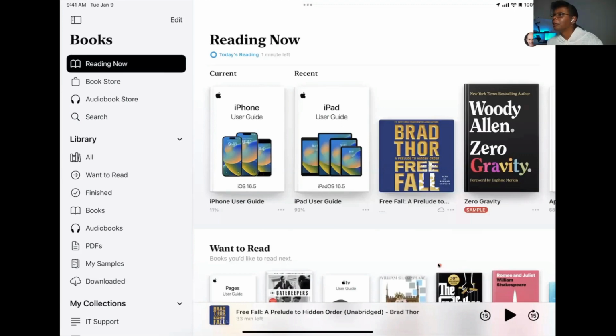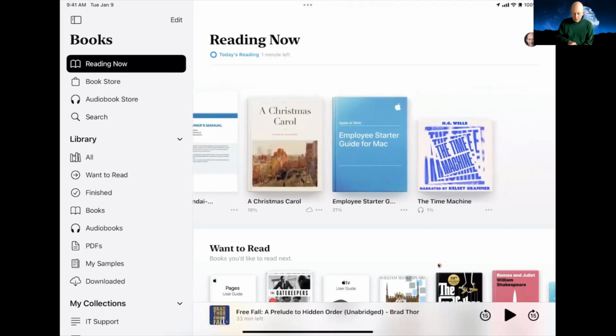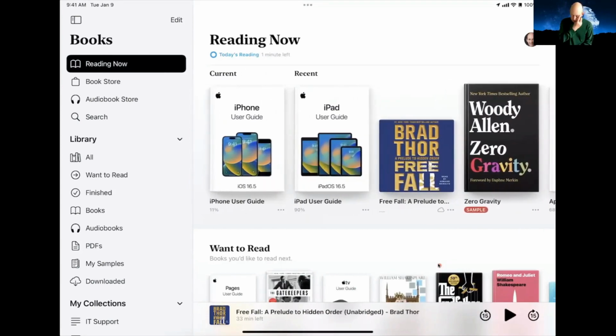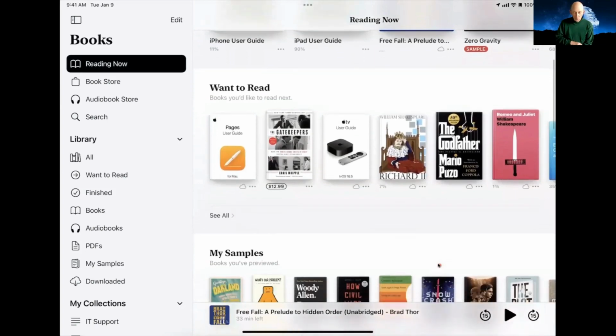Okay. All right, Mike, all yours. Okay. So that's kind of the first part of the Reading Now tour, where Reading Now will keep track of recent books I've been reading or recent audiobooks I've been listening to, show me the current book and recent items as well. If I scroll up a little bit more under Reading Now, there's a section here called Want to Read. These are books you want to read next.